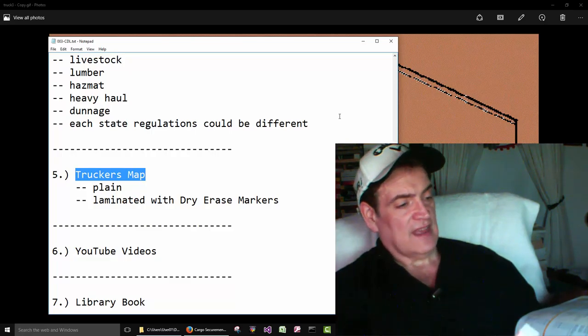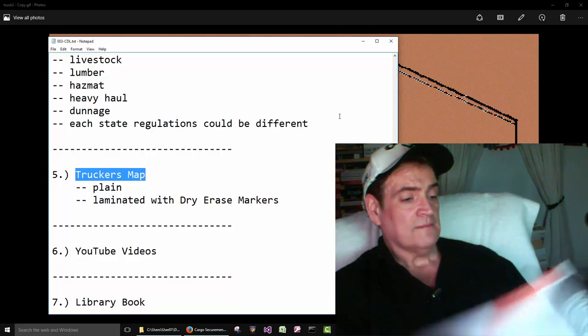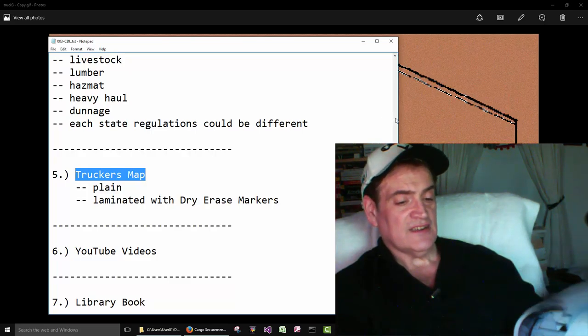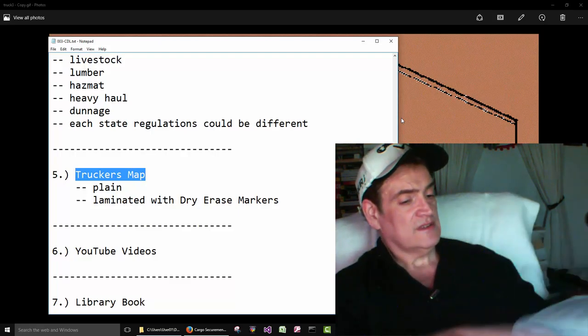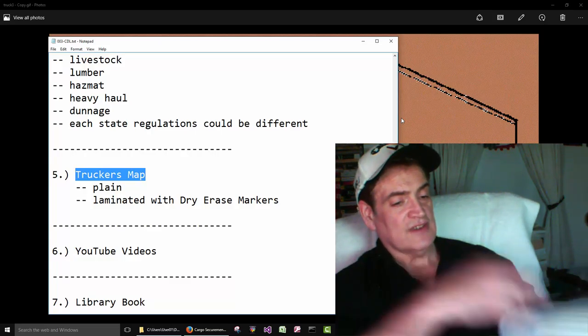Fuel tax, I guess, for each state. I haven't read through that yet. Okay. Mexican and Canadian regulations, border security, hotels, area codes. So it's just stuff that you would need as a truck driver.